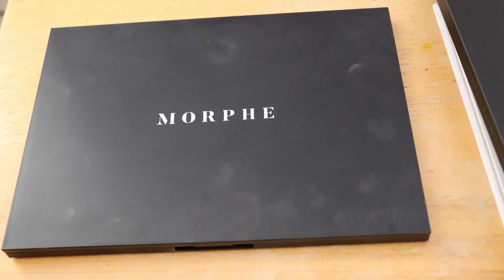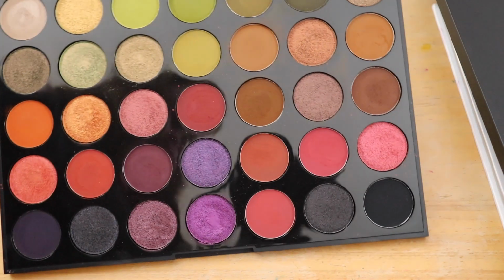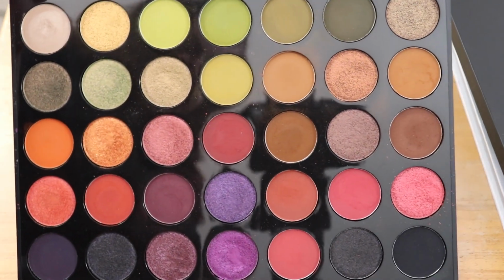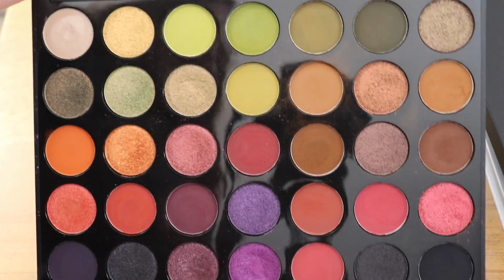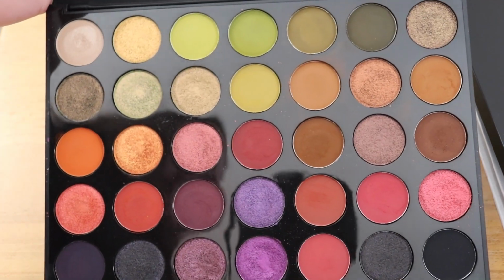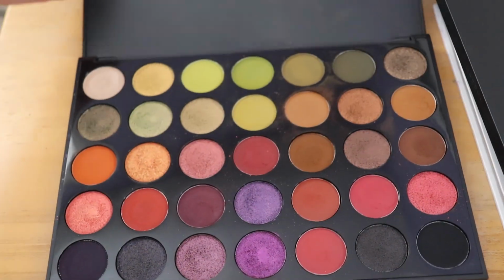This next palette is the Morphe 35M palette. This one is a lot more colorful. There's a lot of really fun shades. I got this palette because, again, I really like purples. I also like greens on the eyes and orange tones. So I really like this palette. These colors are good for my skin tone. And I will swatch a couple of my favorite shades.